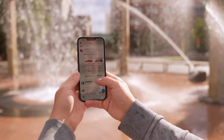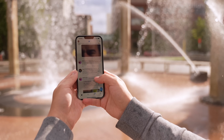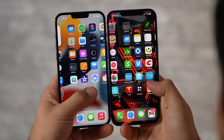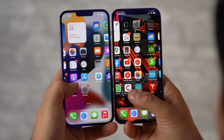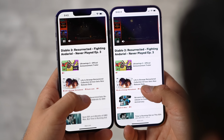Let's move on to the feature that made me want to upgrade in the first place, and that is ProMotion. I absolutely love this feature. Everything is so smooth and so crisp, it's so much easier on the eyes, and it looks fantastic. And switching made anything that uses 60 Hz look terrible, and it is impossible not to notice the difference.